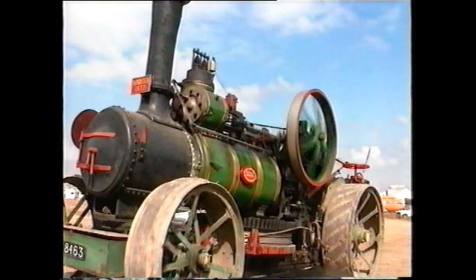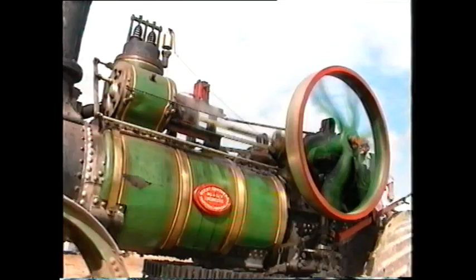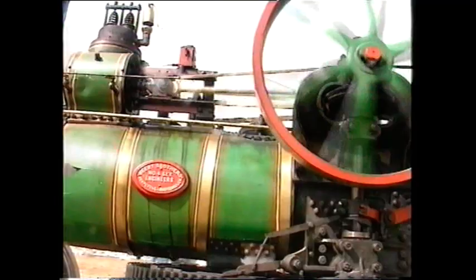Steam ploughing was at its heyday in the late 1800s and early 1900s, when thousands and thousands of acres of land, both in this country and abroad, were developed for food production.